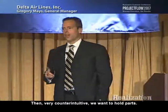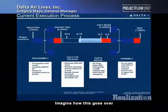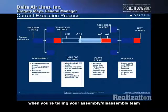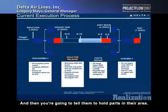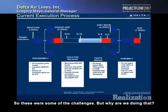Then, very counterintuitive here, we want to hold parts. Imagine how this goes over when you're telling your disassembly team that they've got to get engines done faster and we're going to reduce cycle time. Remember how they couldn't get parts back and that was their biggest issue? So now we're going to tell them to hold parts. That kind of goes over like a lead balloon. And then you're going to tell them to hold parts in their area so they get to look at them for 15 days. So these were some of the challenges.